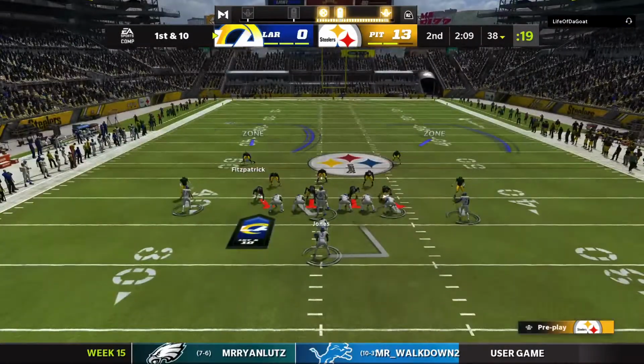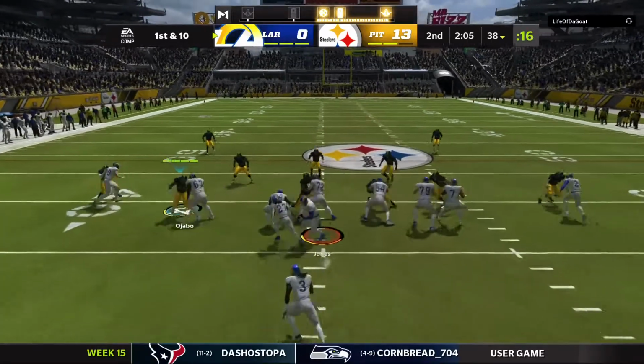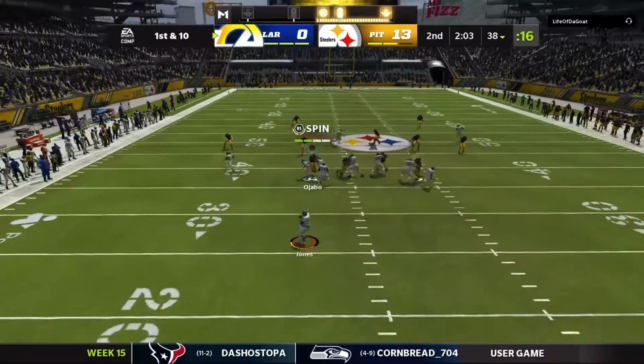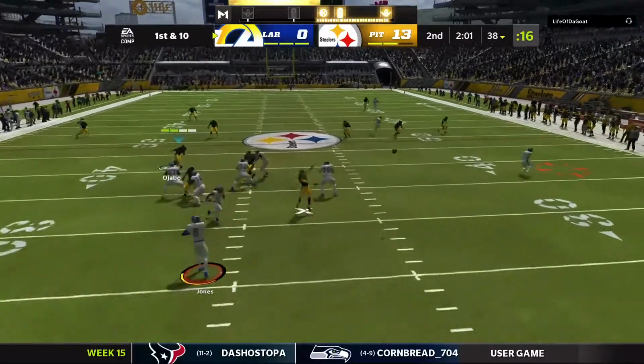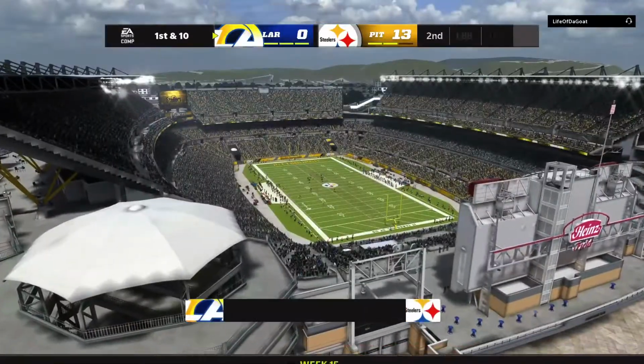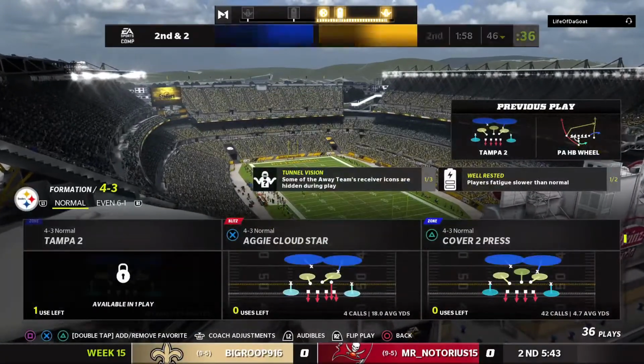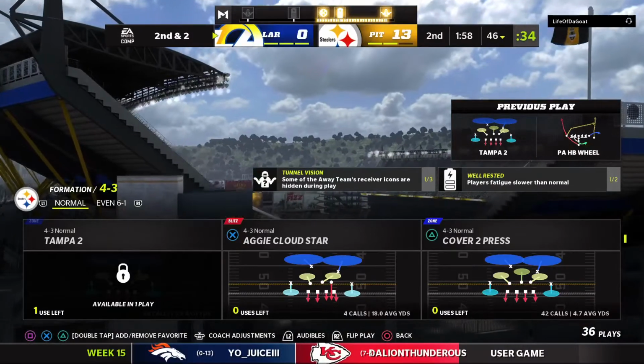And here, why not go with the fresh legs? Able to push forward, pick up that first. Now they'll switch it up here and look to throw. The hook up on the right side to Hopkins. This will be stopped about 2 yards shy of the marker. 8-yard gain, 2nd and 2.